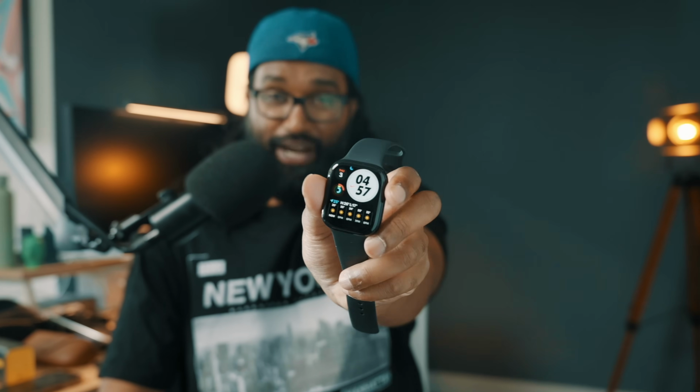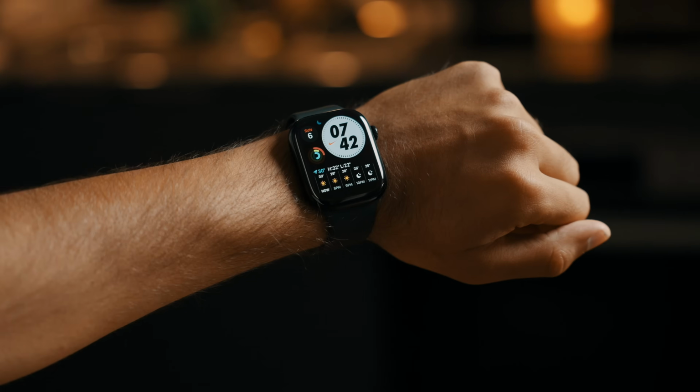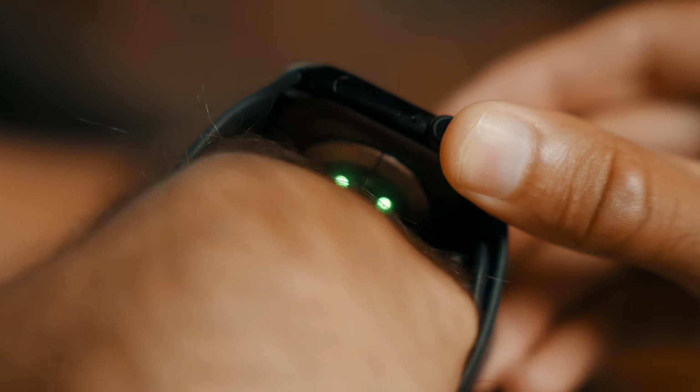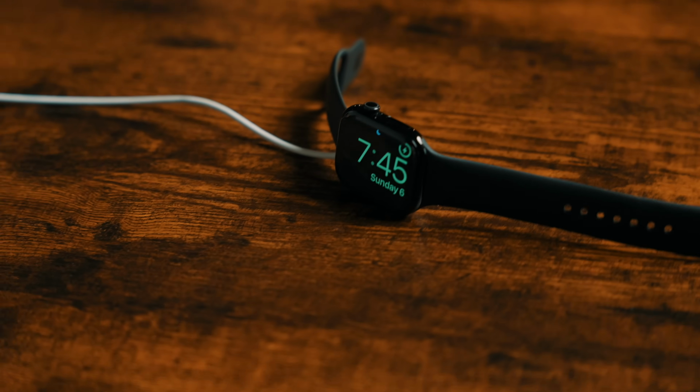Now for the Apple crowd. This is the Apple Watch Series 10. This is one of the thinnest and lightest Apple Watches Apple has ever made. It's got a bigger display, new health sensors, and crazy fast charging. You're going from 0 to 80% in about 30 minutes.